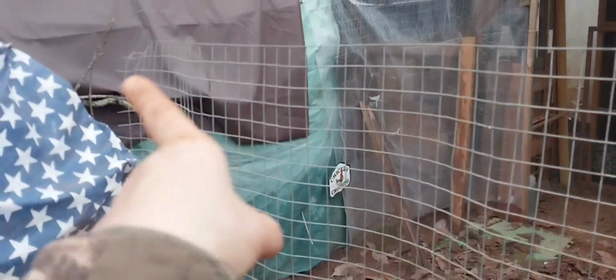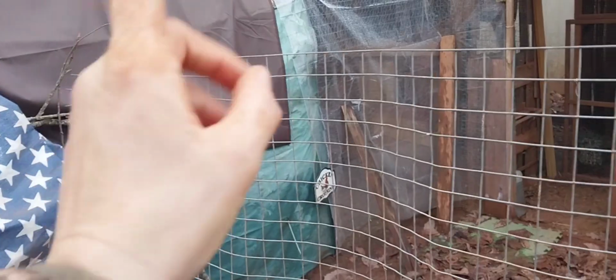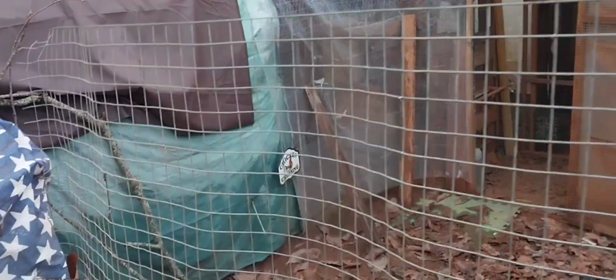I don't have this being for the orpingtons anymore. I have it to be a walkthrough. I'm going to take you on a little quick tour, if nobody's on this side, because I don't want them on this side. And I don't know if I'm going to turn it into a greenhouse for the chickens anymore. Let me get this opened up and show you.